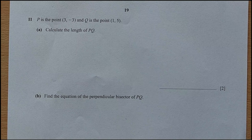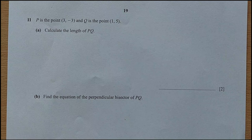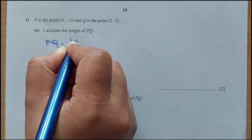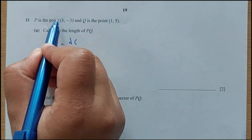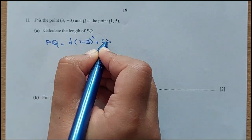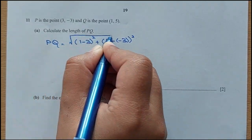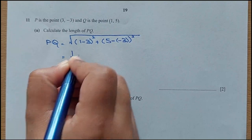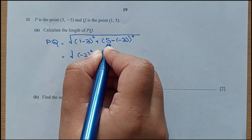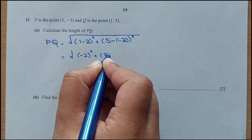Question number 11. P is the point 3, minus 3 and Q is the point 1, 5. In part A, calculate the length of PQ. Okay, so the length of PQ has a formula: square root of x2 minus x1 whole square, where x2 is 1 and x1 is 3. So 1 minus 3 whole square plus y2 minus y1 whole square. So this is square root of 1 minus 3, which is minus 2, whole square. And 5 minus minus becomes plus, and 5 plus 3 is going to be 8. So 8 square.